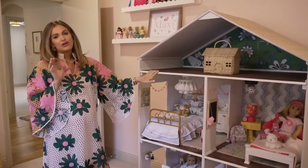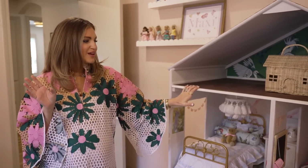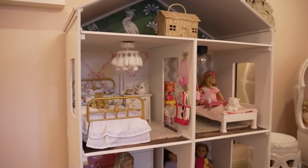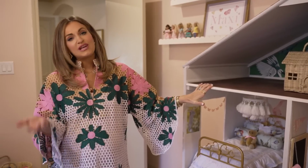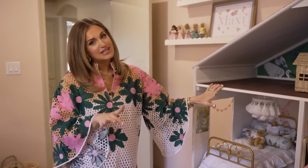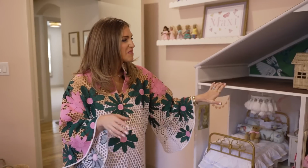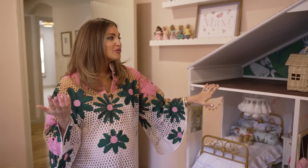And this American Girl doll house has quite the story. So there was a girl in Fort Worth that I think we danced at the same dance studio, and her grandfather made it for her. And then when she outgrew it, she gave it to another dancer at the dance studio. And then about 18 months ago, we got a call from her mom saying, okay, we've outgrown American Girl doll.